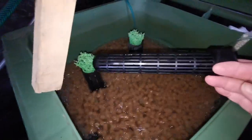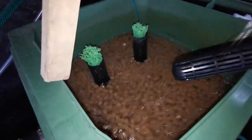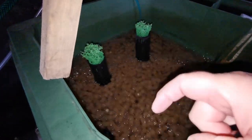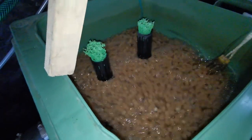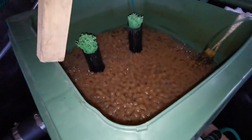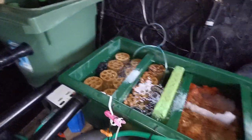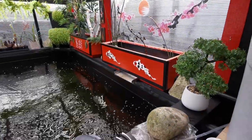Remember, I've got that cage to be able to go to the grog filter. So what I've done is I've put the cap right here in the outlet to go to the grog filter, and I've isolated the grog filter. I don't want the product right now to go to the grog filter. So that is switched off.